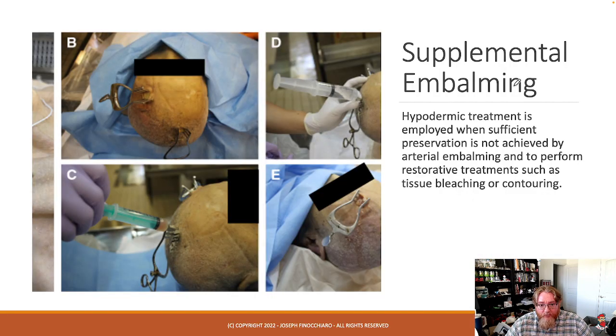Hypodermic treatment is employed when sufficient preservation is not achieved by arterial embalming and to perform restorative treatments such as tissue bleaching or contouring. We should not be heavily relying on supplemental hypodermic treatments to save time with vascular injection. The best preservation, the most thorough preservation occurs through vascular embalming. And then, if that is unsuccessful, or it is not as successful as we would have liked, then we will employ these other treatments in tandem to that.